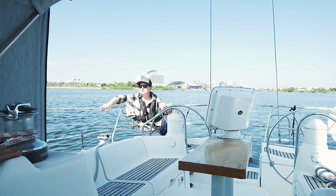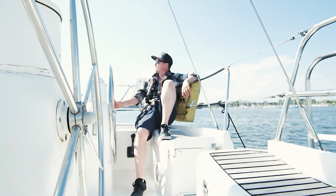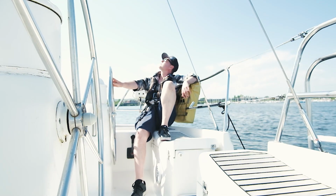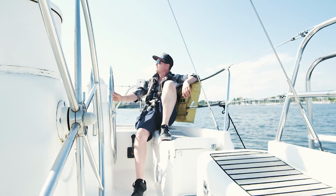I didn't get the main out because you can kind of run out of bay area pretty quickly. As the weather was nice and it was Friday evening for bank holiday, I definitely thought more boats were going to be out and about, which was another reason I didn't want to put it up.